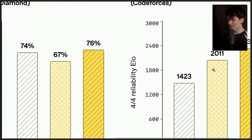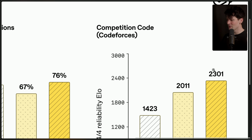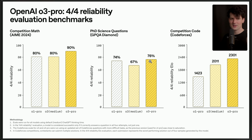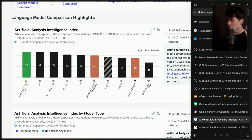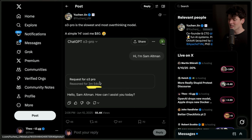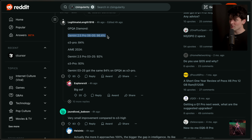It does also seem to be significantly better at code, which is exciting. I am very curious to see how it feels to use O3 Pro versus O3 solving problems inside of Cursor. Should be fun. I personally like to wait to get more thorough benchmarks from folks like Artificial Analysis, but as previously mentioned, the reasoning times are insane. So yeah, this isn't going to be cheap to run, and it's not going to be very fast either. All of this said, Gemini 2.5 Pro still beats it on some of these benchmarks, some of the math ones in particular, but they are neck and neck.